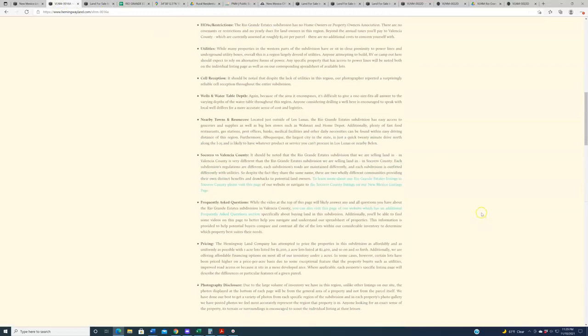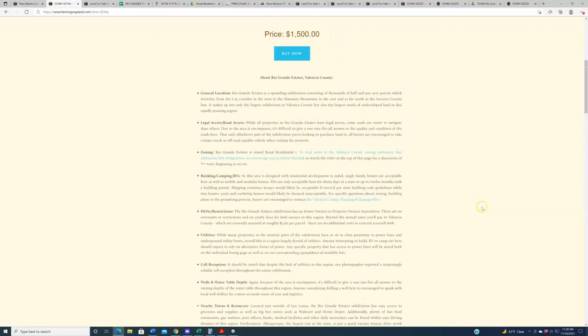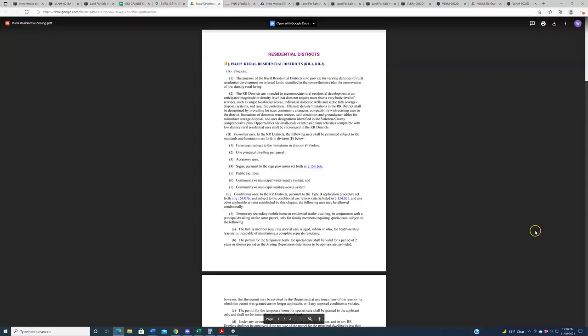So this entire area is zoned Rural Residential 1. If you come up here on any one of our listing pages, bullet point 3 is about zoning, and there will be a link here to the PDF. That is the Rural Residential PDF that talks about what you can and cannot do in this region.